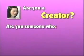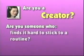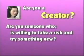Are you someone who enjoys art, music, drama? Prefers free, unstructured work environments? Finds it hard to stick to a routine? Usually does things your own way? Is willing to take a risk and try something new?